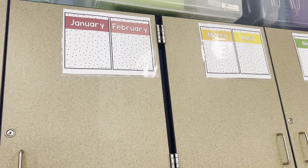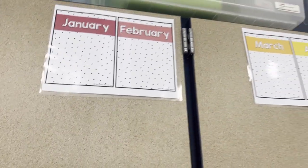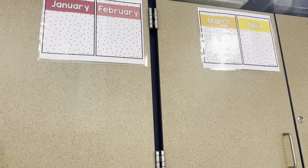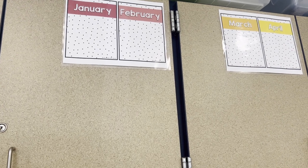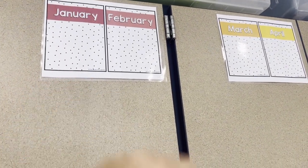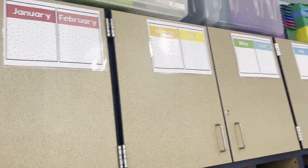I have learned my lesson from the last time I had the birthday displays. No longer will I use Sharpie on there. In the past, I've been able to write Sharpie on laminated things and wipe it off with Clorox, but that hasn't worked on this lamination. So I'm going to put the birthdays in dry erase up here, and they'll stay up all year, and they will still erase by the end of the year, so I can use these displays again and again. So hopefully this works better this year.